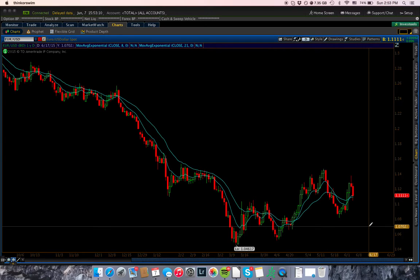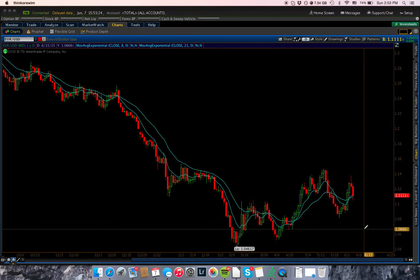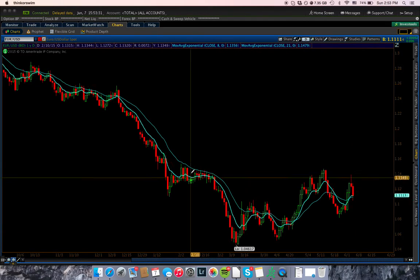Not quite sure how much. Maybe back up to test its highs of 116. But with Europe how it is at the moment, I can't imagine seeing much of a rally in the euro. Unless Greece comes out and agrees some terms with the IMF for the paybacks. Failing that, if they can't pay it back, then we're looking to test the lows of 104 again.